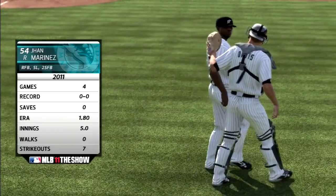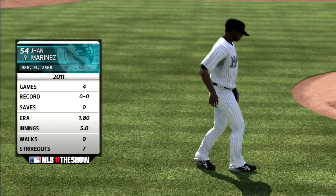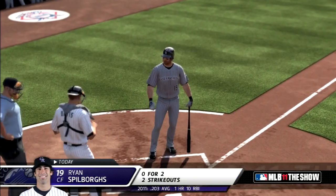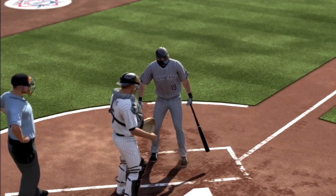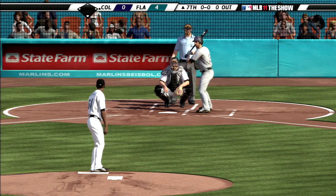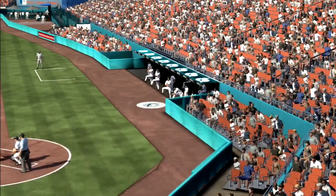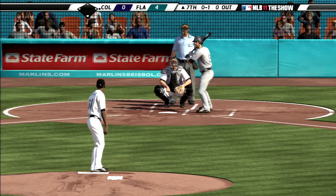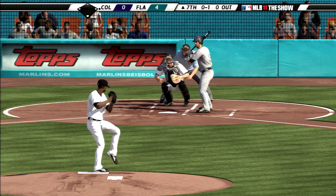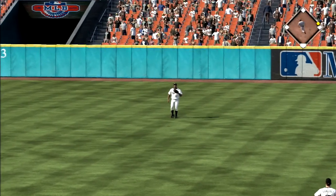Yon Marinez is into the ballgame now as he'll make his 5th appearance of the season here. Ryan Spilborghs will dig in, 0 for 2 with 2 strikeouts thus far. And this ball will be chopped foul. And the 0-1 is lifted in the air out to right. There to take it is Guerrero. 1 gone.